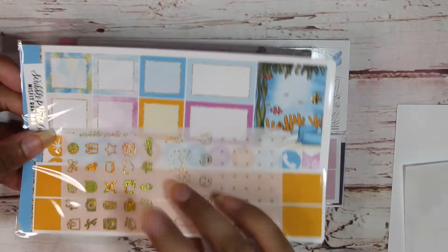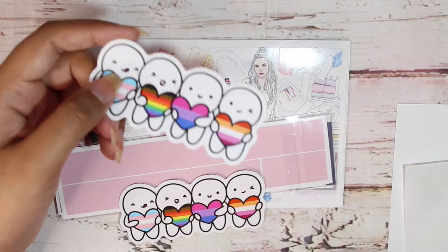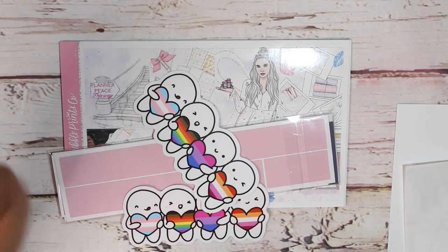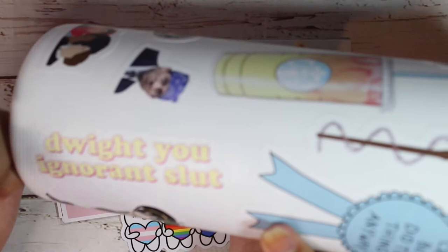And then I also did pick up two of the Munchkin Scribble Prints Co. collab LGBTQ Pride Munchkin vinyl. And I had plans of putting this on my water bottle, but as you can see, my water bottle has taken up all of the space. So yeah, I will have to buy either another water bottle or get rid of some stuff and put it here. Honestly, this will fit pretty perfectly over the Dwight, you ignorant slut. But Dwight, you ignorant slut, it's iconic in The Office.